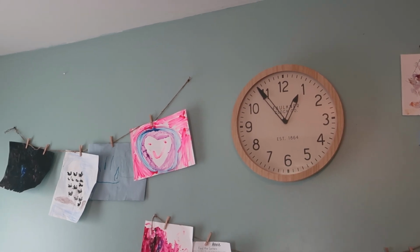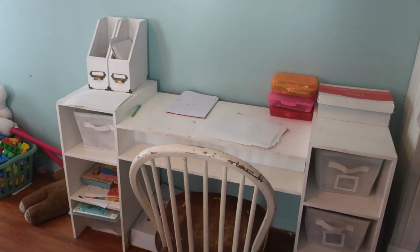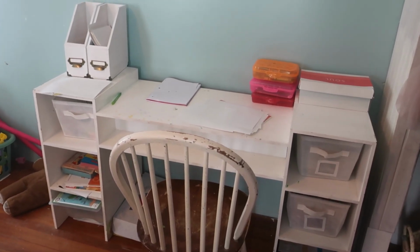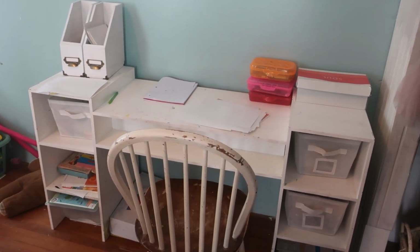So we hung that up here to help with time telling. Then I also wanted an independent workstation. Micah has a little bit of school that sometimes gets done on a laptop, and so I have a laptop devoted just for school. I do not leave it out where anybody can find it. It's taken out for school and put away. But this gives her space to be able to do that independently with some headphones away from everybody else.